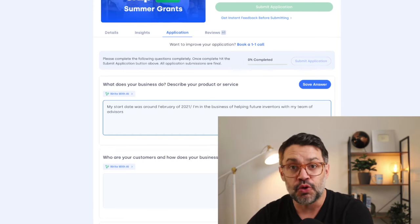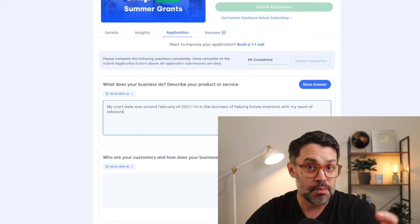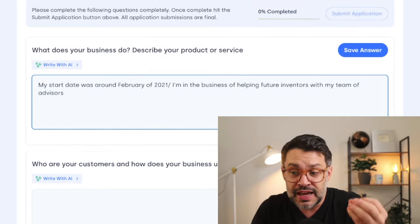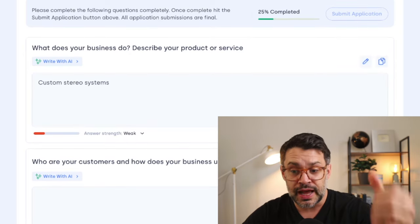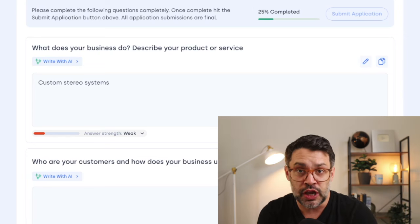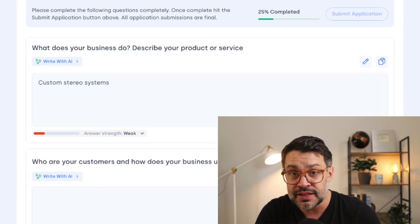Now, here are a couple real examples from recent grant applications. Here's one. My start date was around February of 2021. I'm in the business of helping future inventors with my team of advisors. Doesn't really say anything. Here's another real answer: custom stereo systems. Again, give us something else. We're looking for complete sentences, ideally a paragraph here.